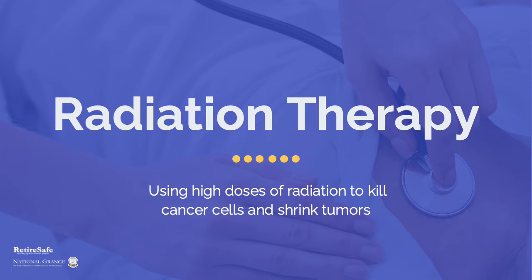First, we have radiation therapy. It is one of the most common treatments for cancer, with more than half of cancer patients getting it, either by itself or along with other treatments.